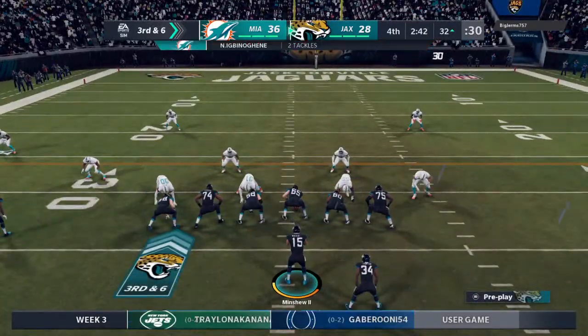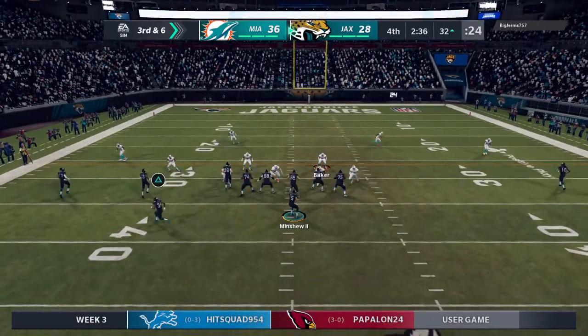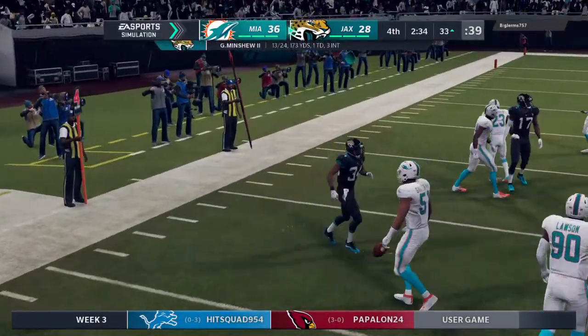The Jaguars on 3rd down, 3 for 7 so far in this game. This will be 3rd and 6. They'll set up a throw. He's got Thompson here, complete.